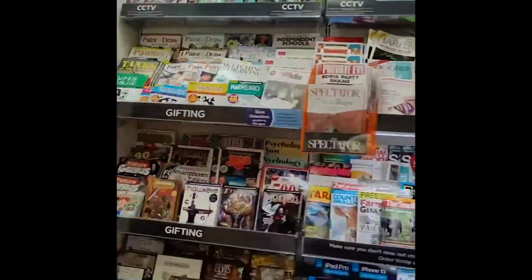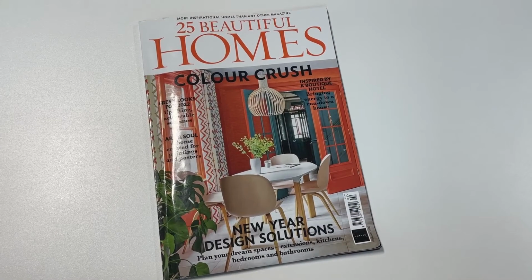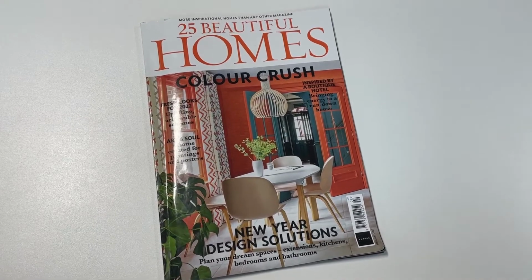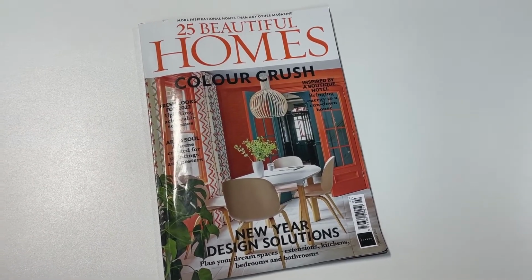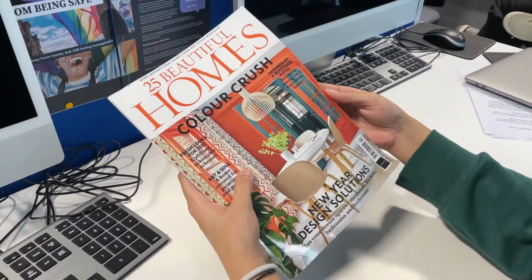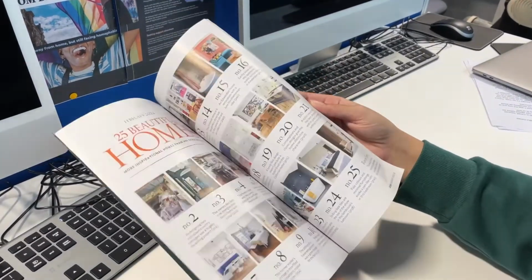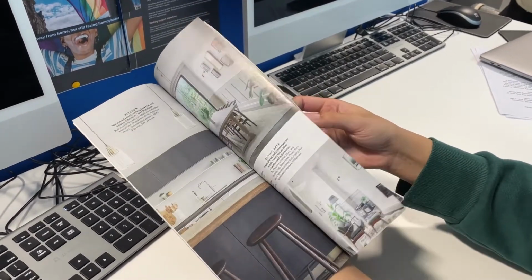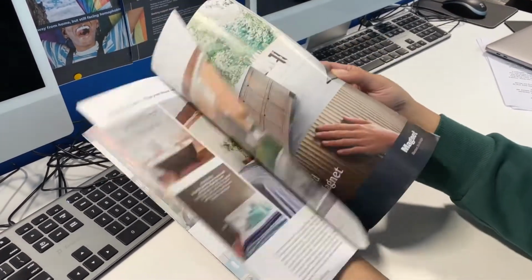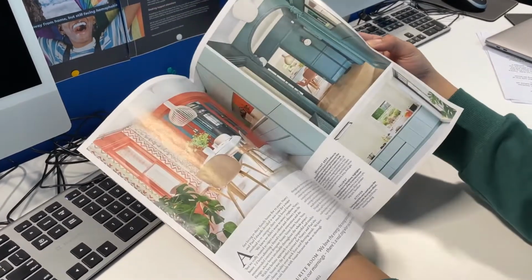So, this week we are reviewing 25 Beautiful Homes magazine, the February 2022 edition. We picked up this magazine in W.H. Smith in Cardiff because they have a huge selection of mags. Plus, we had agreed before we got there that we would pick a topic that's new to both of us. So, we decided on this magazine because it was the only one of this publication, and home magazines are not something we would normally choose as students and non-homeowners.